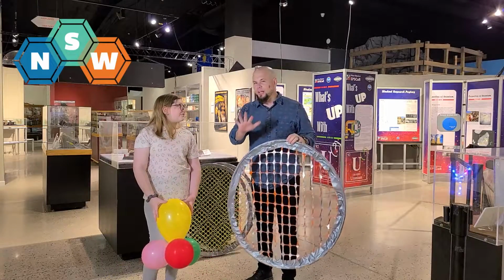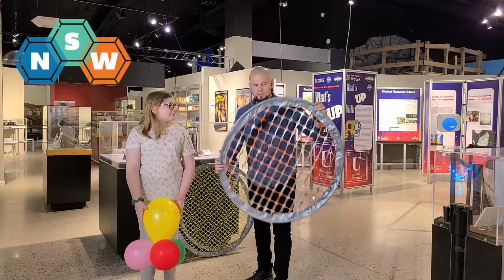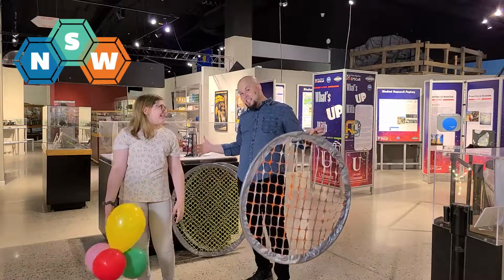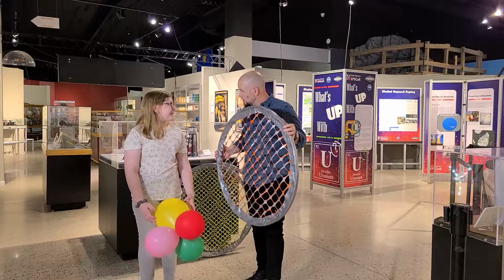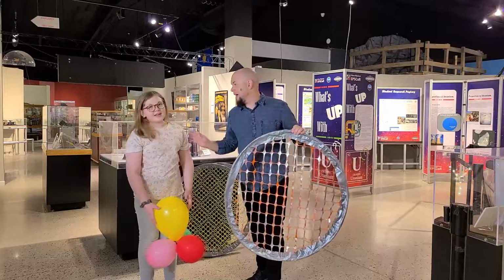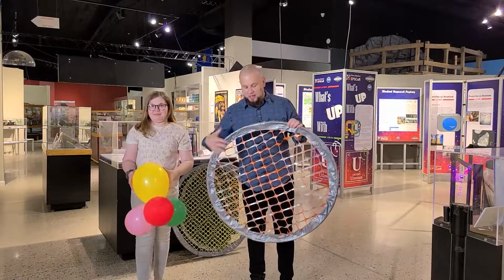So with alpha radiation, that little green piece of paper that we had, we're going to imagine that this is that green piece of paper, okay? No, this is a mesh with a whole bunch of holes in it. But we're imagining. So we're imagining that this is like that piece of paper.